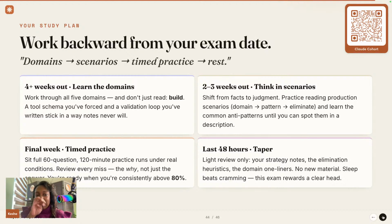And then 4 to 5 weeks out, start to learn the domains. 2 to 3 weeks out, start to think about the scenarios. In your final week of study, take that unofficial practice exam. And then 24 to 48 hours before the exam, just start to review your notes and think about some of the exam strategy techniques that I mentioned.